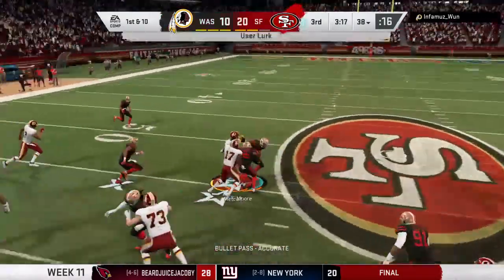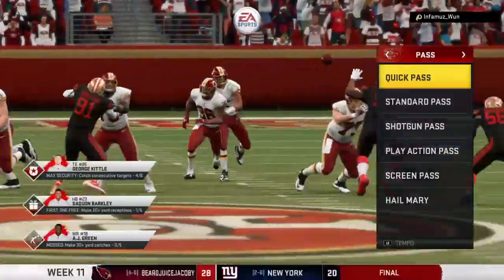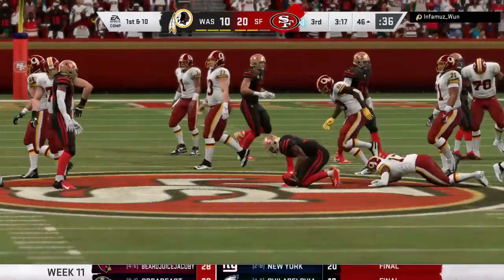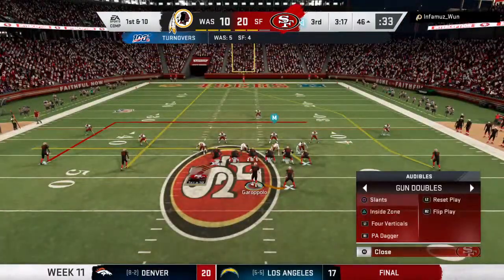Now a fake on the give here as they try the run-pass option. And they take over. They'll set up shop at the 46-yard line. Yet another interception, and I just had to double-check my math. But it is now 8 between last week and this week. Well, I just used a calculator. I didn't worry about double-checking it.